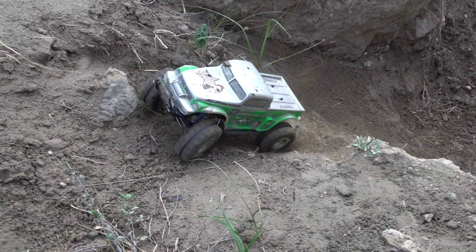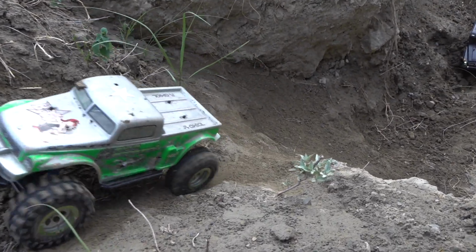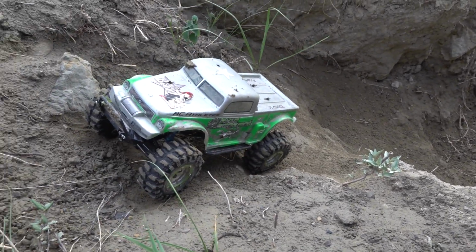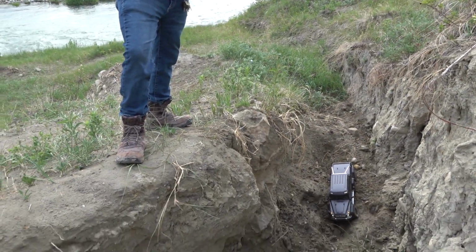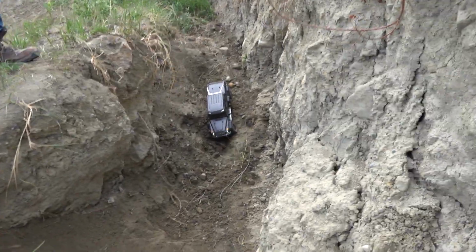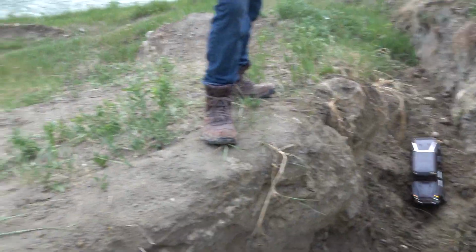Come on, Betty. Oh no! Oh, what's that? Hopefully a stripped spur, I think. A stripped spur. Alright, we're coming back to this. I'm sure whatever it is, I can fix it.